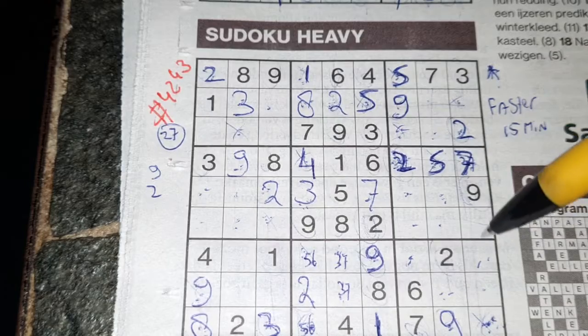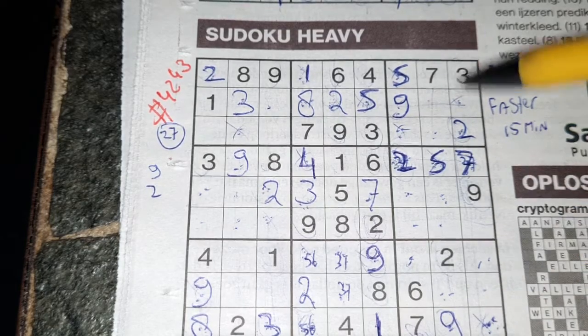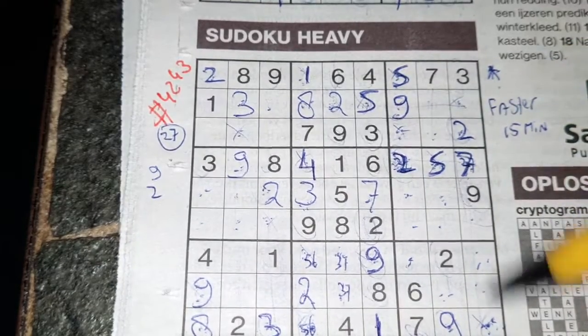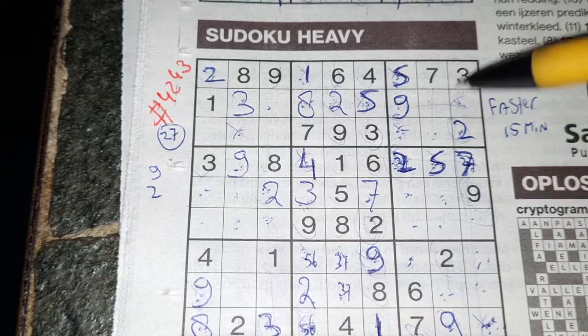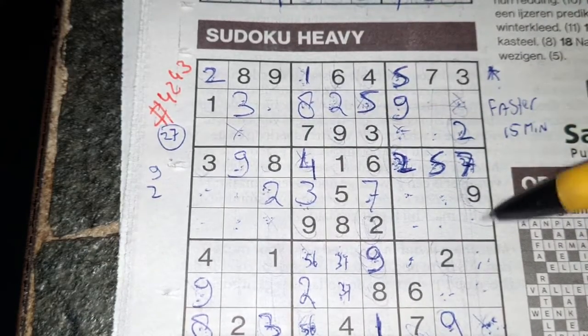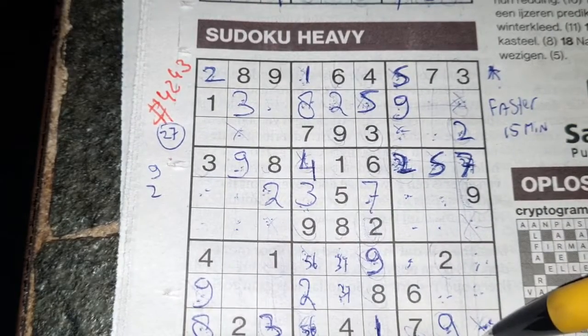8. Well, in this last column, we have 5 missing numbers. One of the missing numbers is an 8. Well, we have an 8 there, so no 8 there. Here another 8, no 8 there. So the 8 could be here, or there.